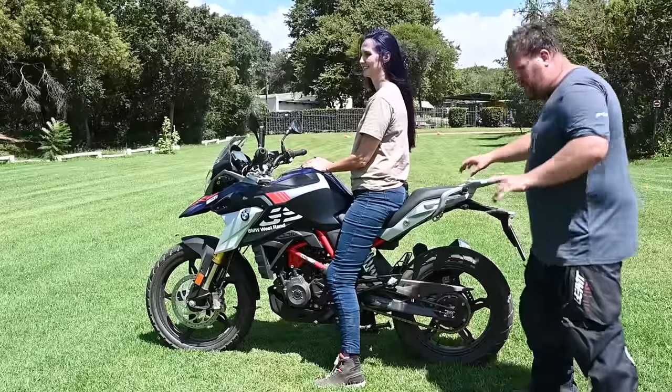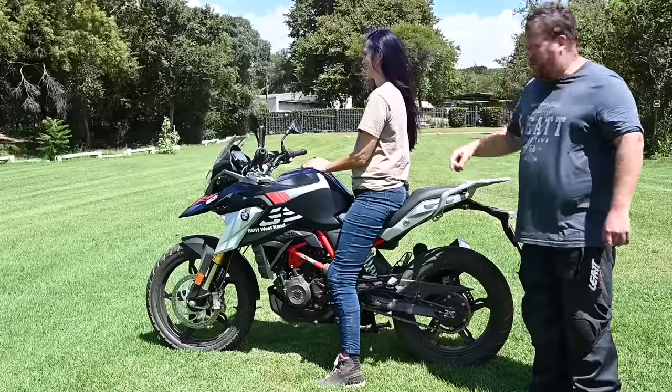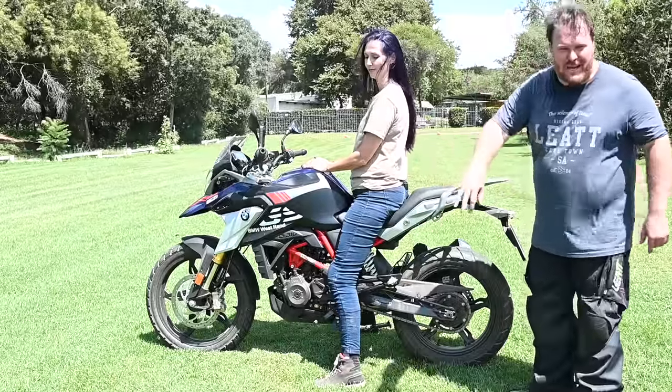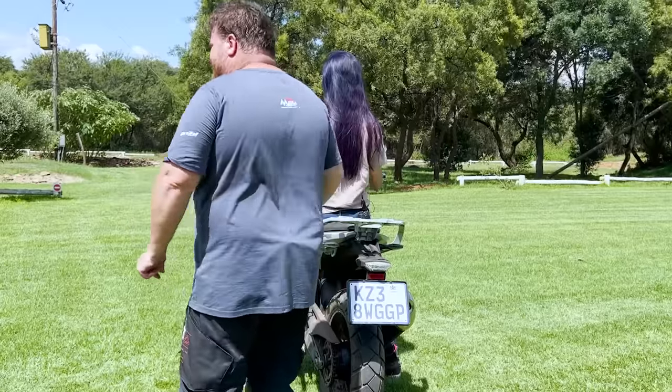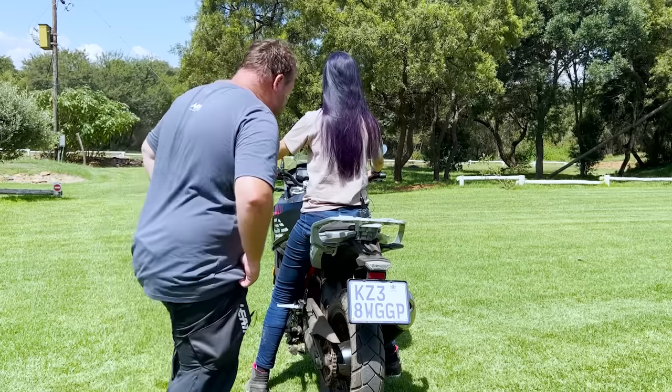Okay, now, first rule of getting on a motorcycle: never put your foot over there and then climb on, because maybe your rider isn't paying attention. You put your foot there and the whole thing collapses over. That would be bad. So you need to swing your leg over. All right. Ready? Oh, am I? Yes, I am.